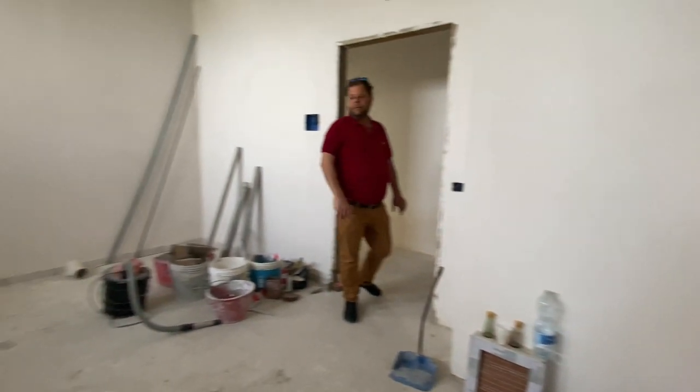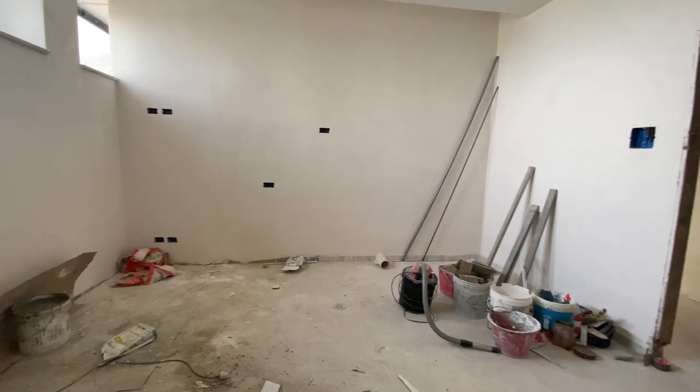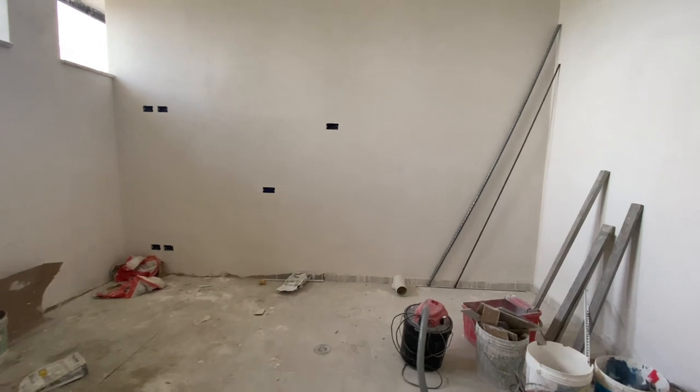Yes, okay, this is nice. You can see this is a very big bathroom. It has to be big because you have to fit wheelchairs in there. But again, you have these big rooms. This is a double room. Double room, yes. I like the tile, piastrelli.